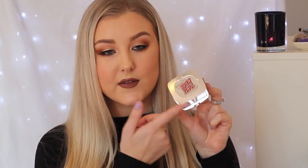I used this today over the Cabrow to set my brows. I love using a powder over a cream or a pencil just to make sure they look really full, and I just like the look of a powder over the top. I just think this is a perfect little palette. And the packaging, I cannot get over this packaging. It is absolutely insanely gorgeous.